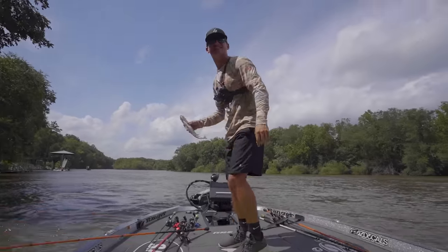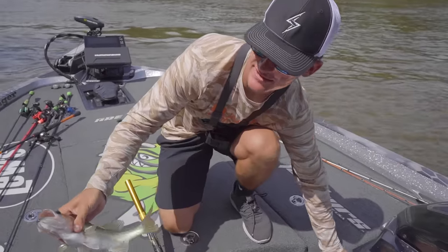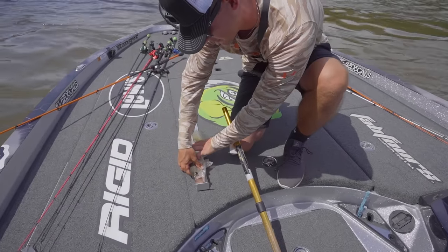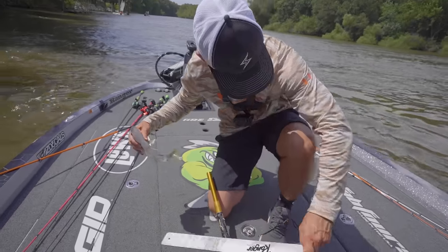Knew we just pulled up to the dang ramp. Let's measure him. Gosh, it's gonna be close, bro. I think she's 12, though. She's not 12, she's 11. She's 12, baby. She's 12? Yes, sir.